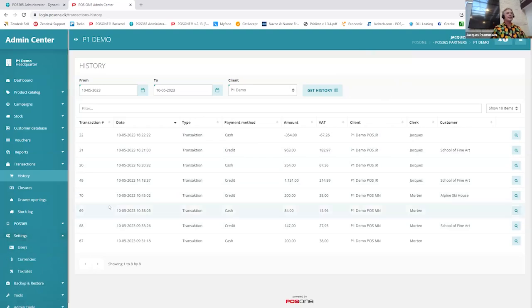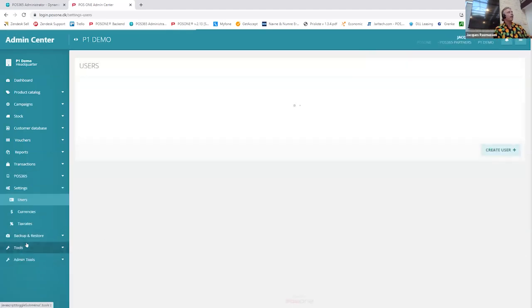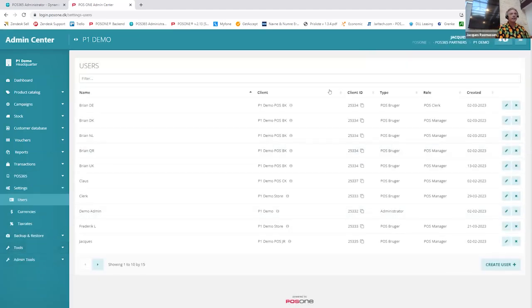You also have the settings for the POS here, and the users, currencies and tax rates. But users, that's pretty good. Like I said before, you can have all the users you want. Every charge from us is per POS, so we don't care how many users you have in the system.